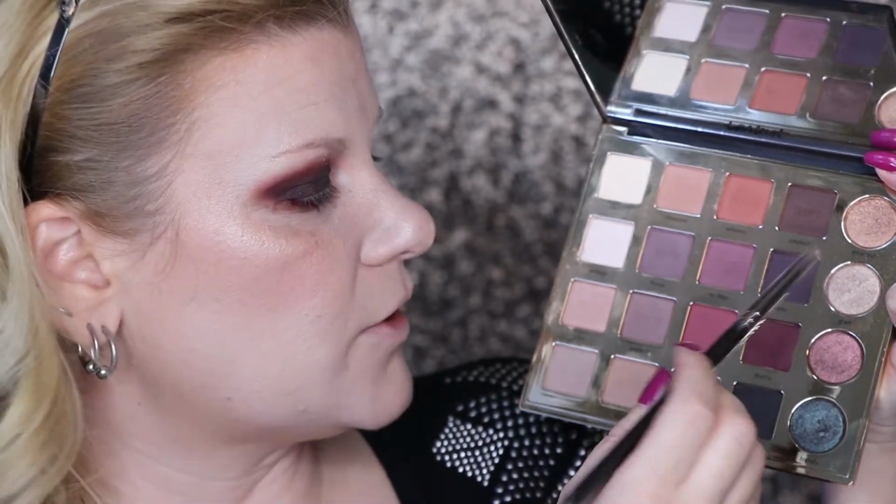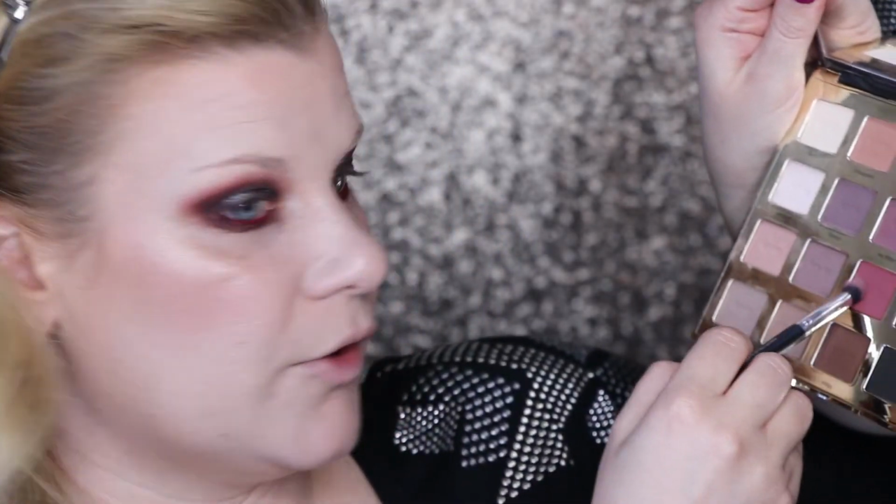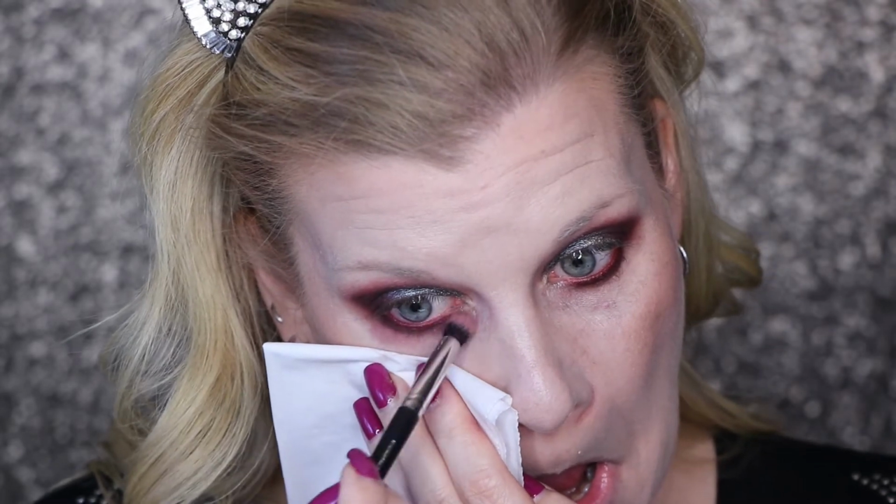Okay, to blend out that, I'm going to be taking Drama, which is that darker purple maroony color. And then to match the upper crease color, I'm of course gonna go back into Mod and then just blow it out. For inner corner highlight, I'm gonna use Glam, although I'm not really sure how this is gonna go with the rest of the look, so let's try that one out. Yeah, that's okay. It's a little bit more bronzy than I was expecting.